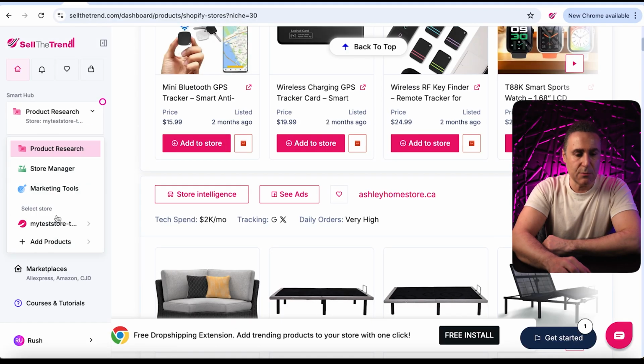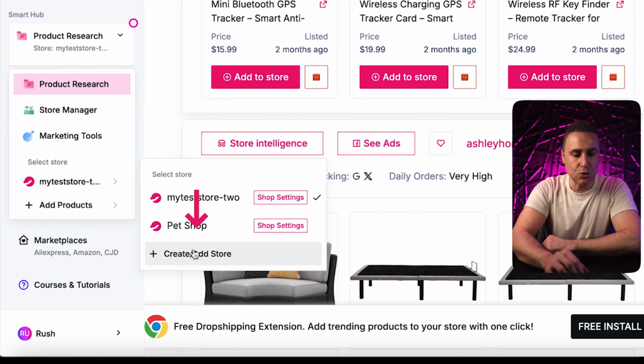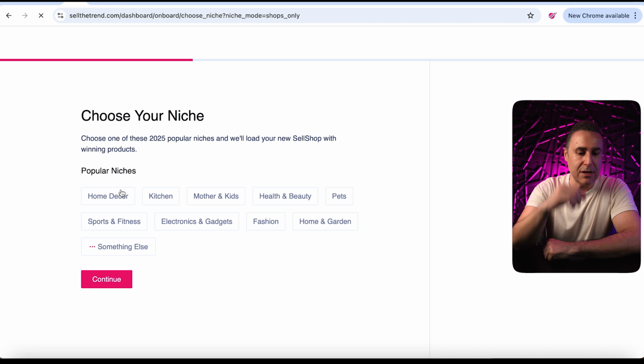So let's go to our smart hubs here, click on this store, and let's click on Create Add Store. This is going to allow us to create a brand new store. Now, of course, you can create a SellShop, or you can create a Shopify or WooCommerce. But for this example, I'm going to do SellShop. It already comes with Sell the Trend, so it's super simple to create a store. It's fully integrated. So let's click on Create SellShop.